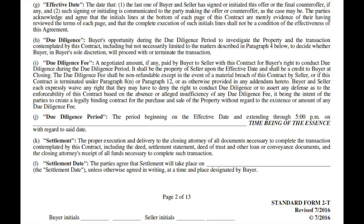Section I discusses the due diligence fee. It goes into detail about how the due diligence fee is a non-refundable fee paid to the seller. The only way you would ever get the due diligence money back is in the event of a material breach of this contract by the seller, or basically the seller rolls over and they say, I don't want to sell this property any longer. If that happens, the buyer, you in the situation, would receive the earnest money, the due diligence money, and any other fees you had to pay during the inspection of the property.